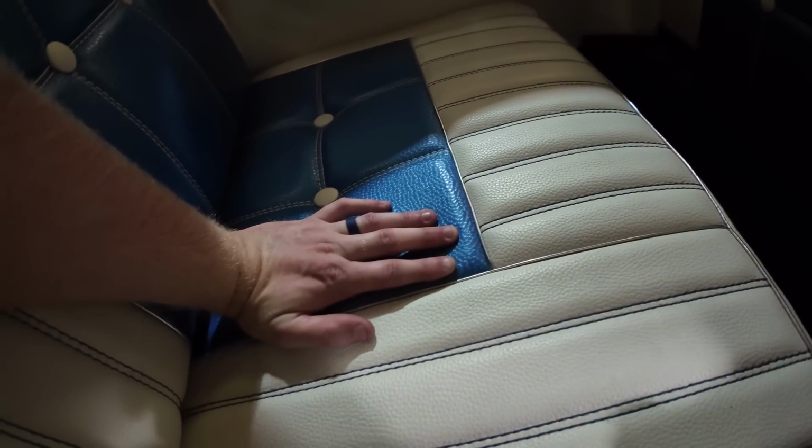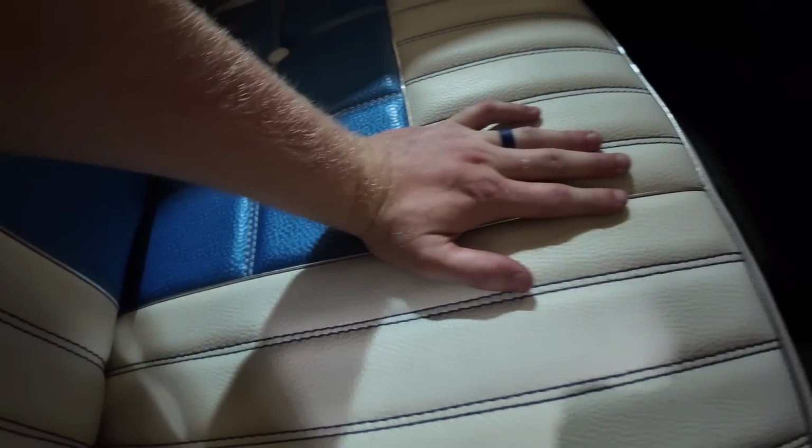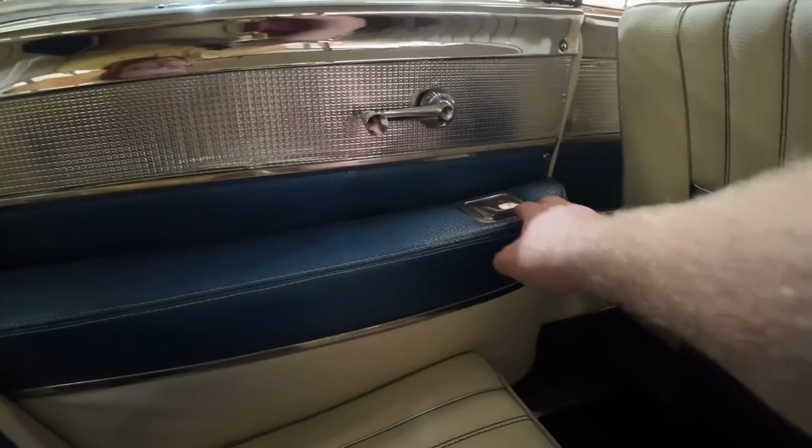My hand is 7.5 inches long. There's 7.5, 7.5. So it's 2 and 2.25. With that said, I'm 6'2", and I don't have a problem with knee space back here. There's tons of room. Creature comforts, there is a full-length armrest with ashtray.